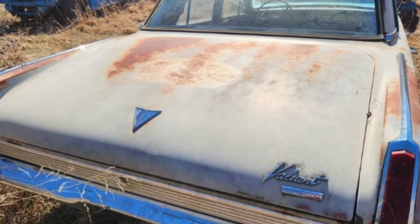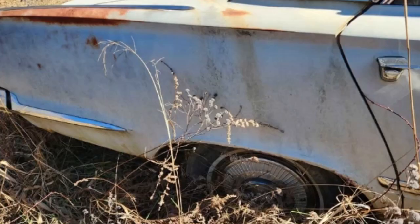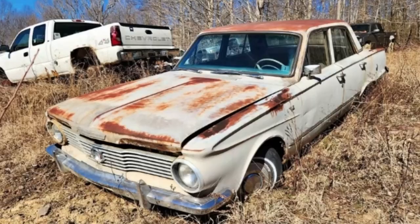The seller emphasizes that it's a complete car and not for parting out, making it a rare opportunity to acquire a solid foundation for a restoration at an extremely affordable price. Whether you're a collector, hobbyist, or someone looking for a project with real potential, this Valiant offers plenty of possibilities for creative work and enjoyment.